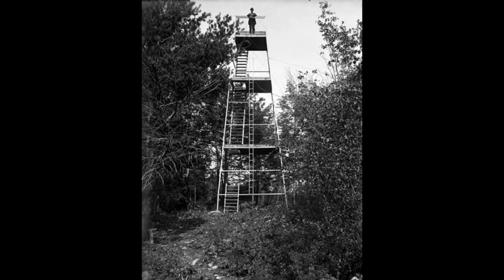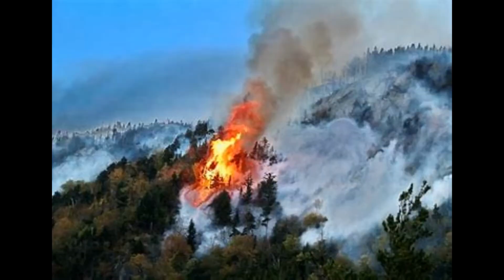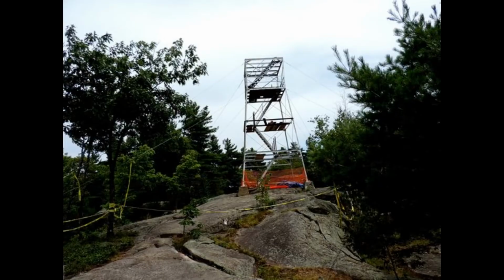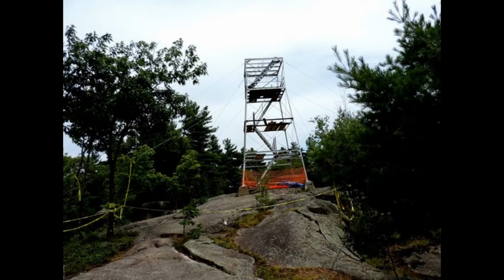Another bonus to completing these lists is learning about the interesting history behind them. The fire towers were built as a way to spot fires in the surrounding areas. Fires could start as a result of dry summers and logging. Fire towers began to be built in the early 1900s. Over time, many were shut down due to reduced need.